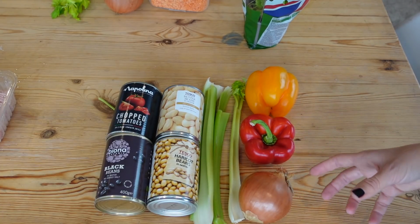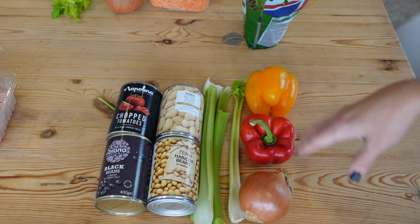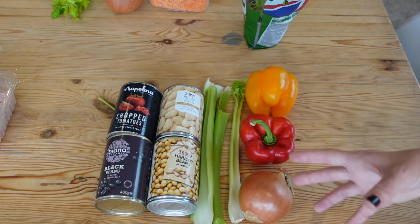Like I said, this is really, really versatile. So if you've got any other veggies that you would like to use up, you can just chuck them in here as well, and it just adds to the flavour.